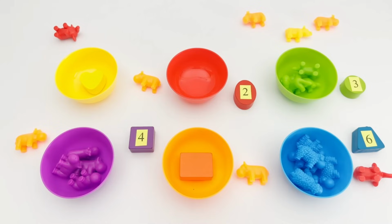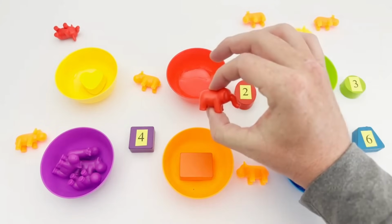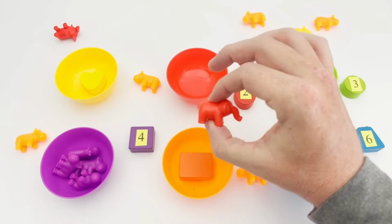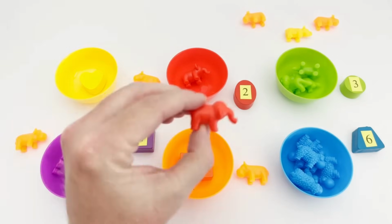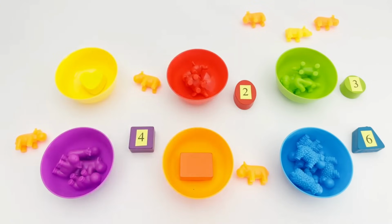Do you see any red animals? Why yes, look. We have a red elephant. Let's count all the red elephants. 1. 2. There are 2 red elephants. 1, 2.